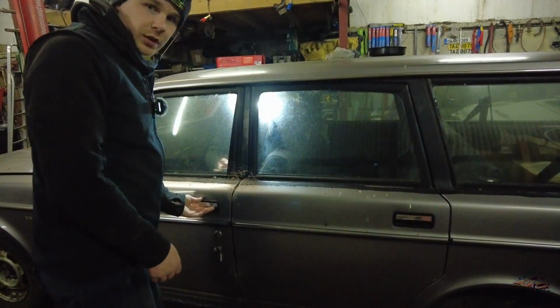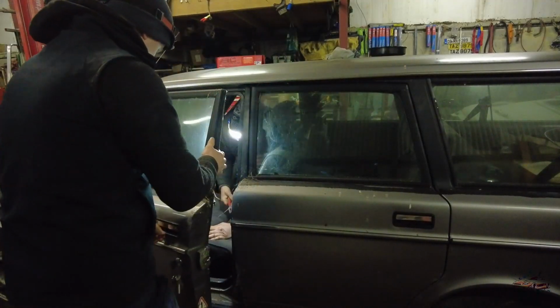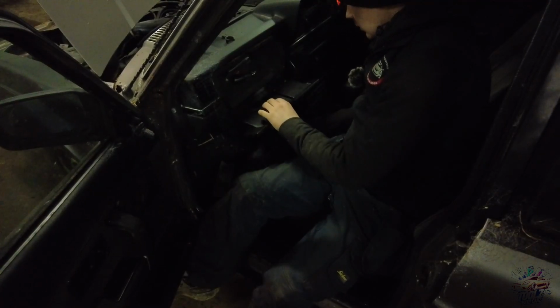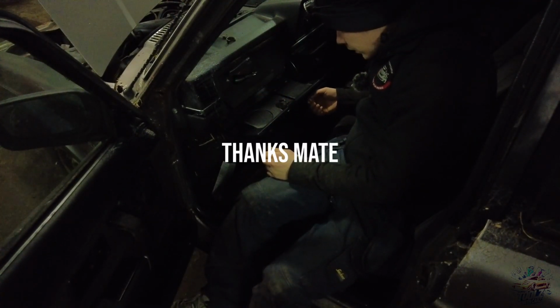This door's deadlocked and not opening. There we go. Good stuff, good stuff. Where's the rest of the fuses in this? Oh, okay. You need to get a glove box down there.